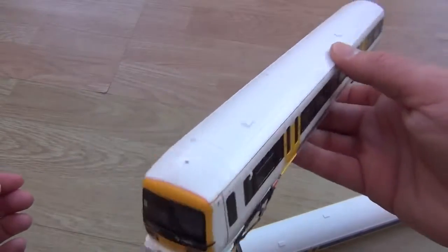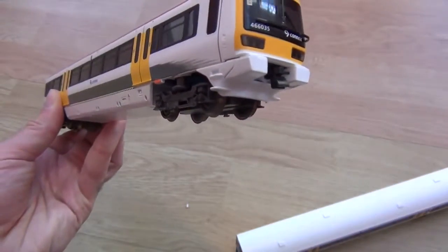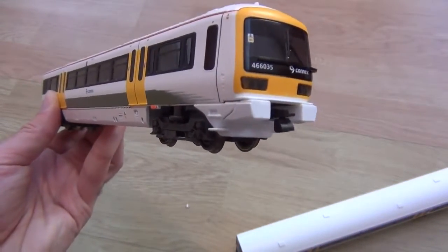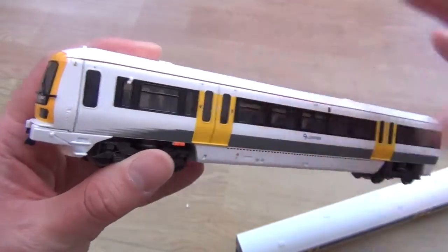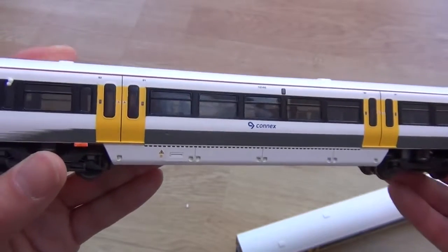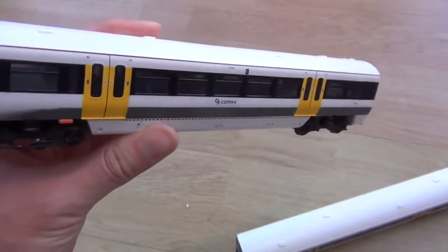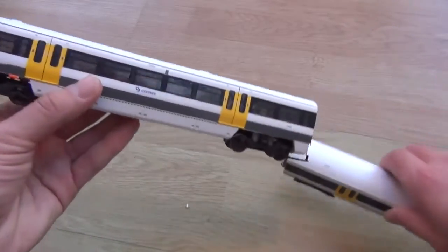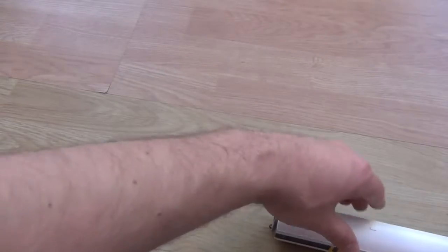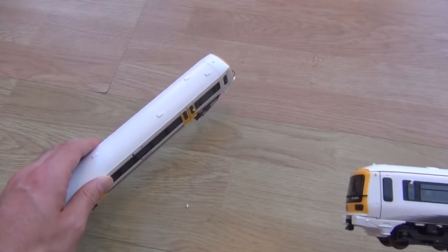These were called Networkers. They were built between 1993 and 1994 by British Rail. I'm not too sure where, I think it was a bit all over the place. This is obviously a British Rail Connex Southeastern, which then became Southeastern Trains, which then just simply became Southeastern, all one word. 43 of them were built. They were all two car sets, just like this. So you could obviously couple multiple together, so you could have four and then six and so on. I think when I was in London, I even saw one that was 8 cars long.